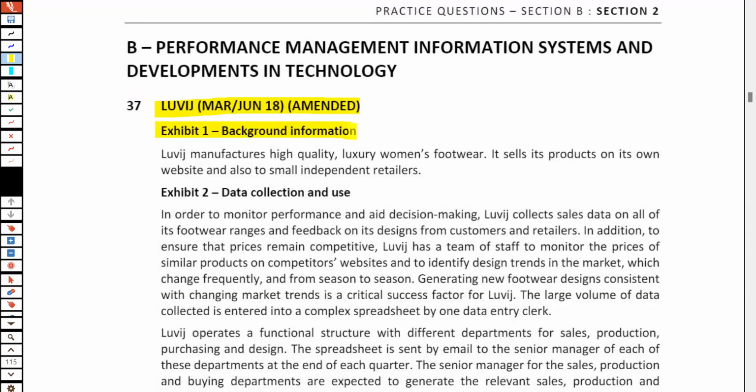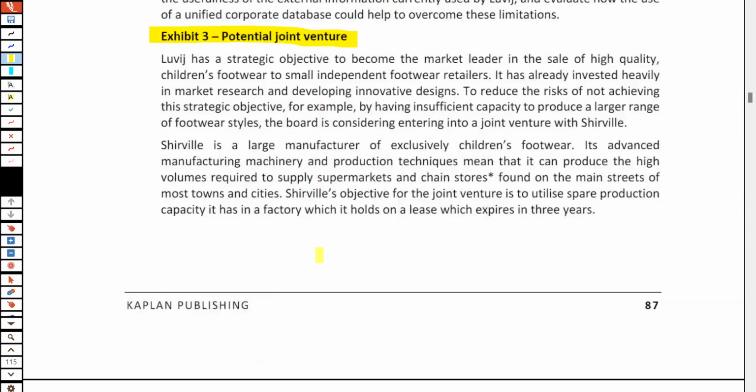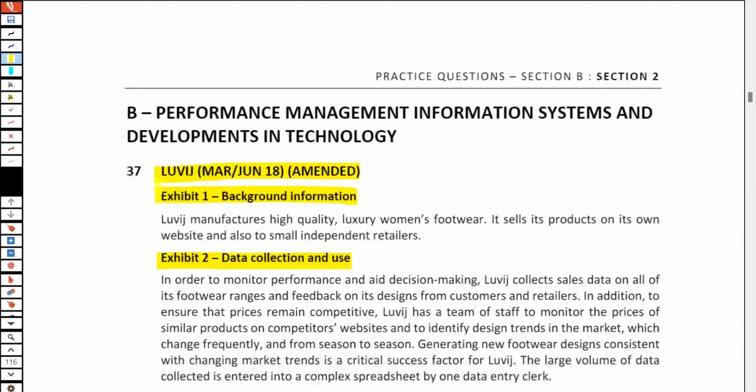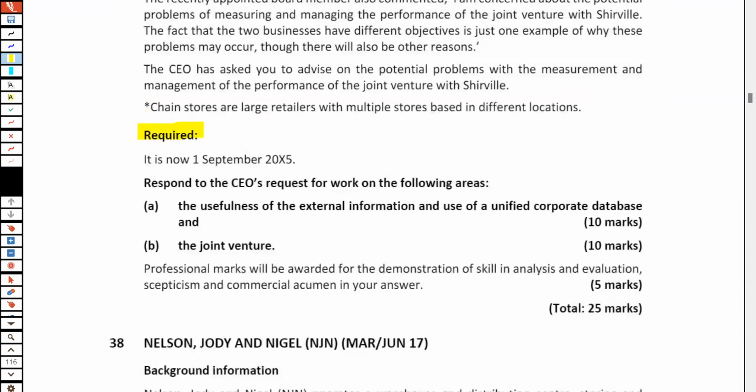It says Exhibit number 1, background information. Exhibit number 2, data collection and use. Exhibit number 3, potential joint venture. Then at the same time, it says the requirement is that it is now 1st of September 2005.